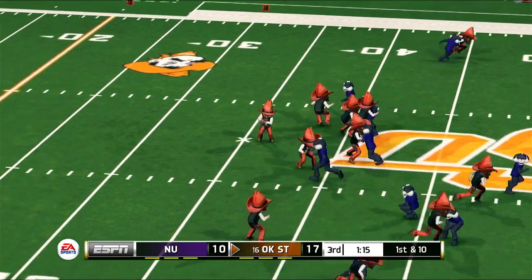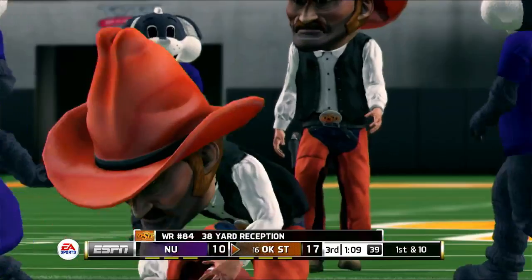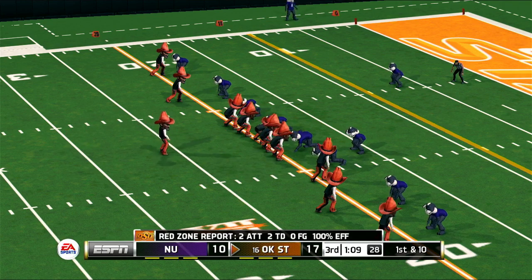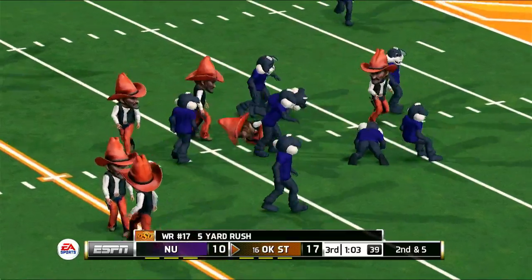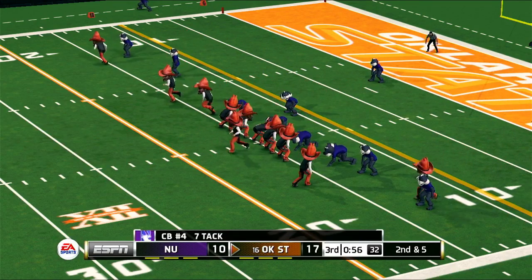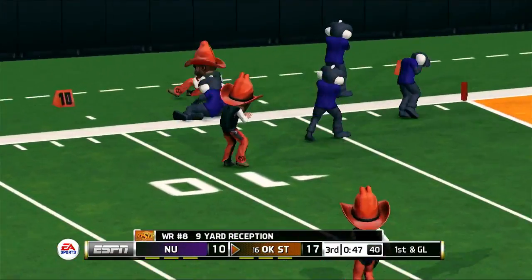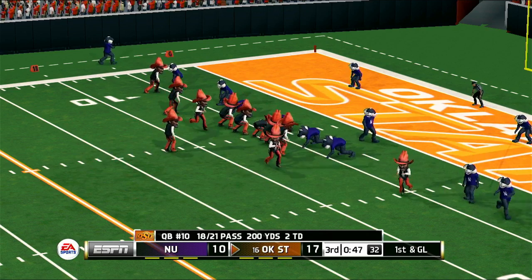Blue 20. Throws it deep. And they make the stop at the 20-yard line. Run up the middle. The sub package in there defensively in this five wide receiver set. Fires out to his wideout. Now it's first and goal as he's knocked out after a nice gain. Oklahoma State is up 7.